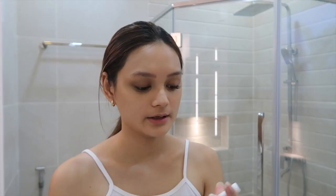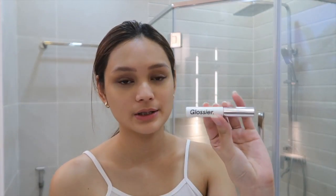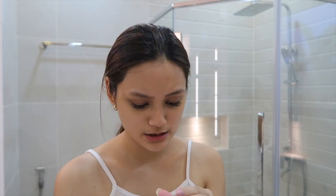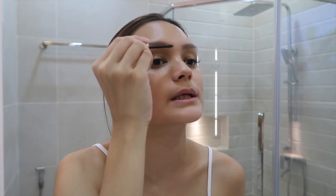Oh, my brows. This is what I always use, the Glossier Boy Brow. This is in the shade Brown. Just brow gel. That's enough.